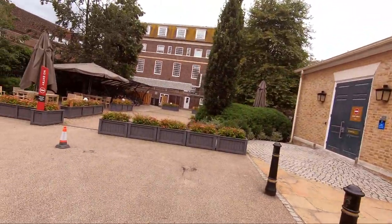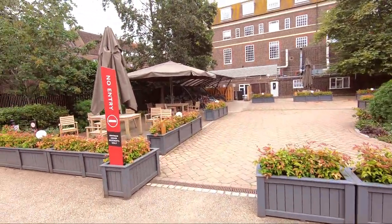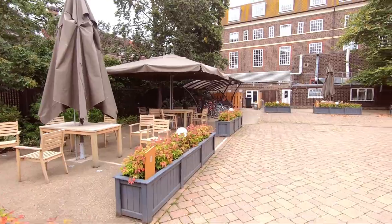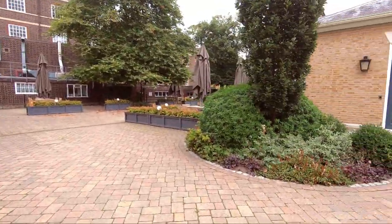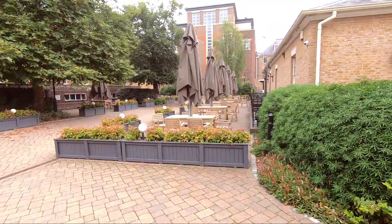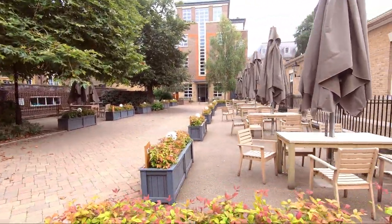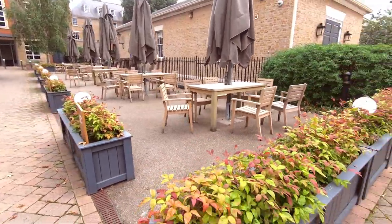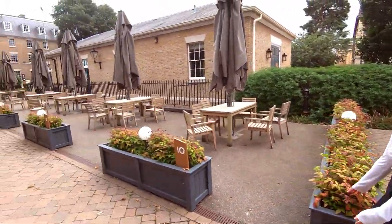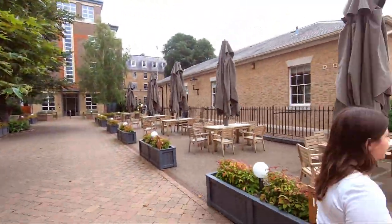Look at how beautiful that looks. You can see all the seating spaces right there. They've obviously tried to make it very COVID friendly so you can still hang out. All outdoors, with all the nice green. All about being green. There we go. Perfect.